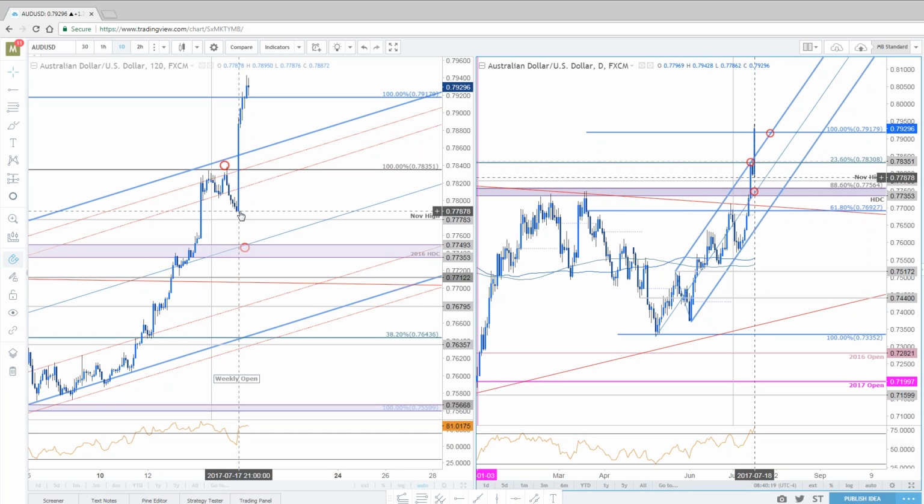Some publications are calling it more hawkish. I would say it's a stretch to call it hawkish, but they are starting to move up their... Let me take a step back. They're basically starting to prep the markets for an interest rate hike. Okay, they don't want to fall behind the curve.